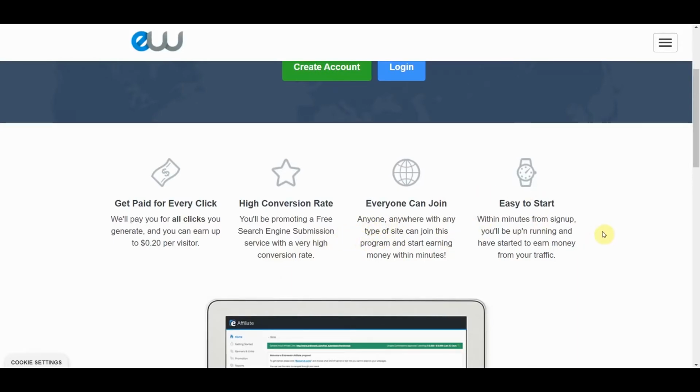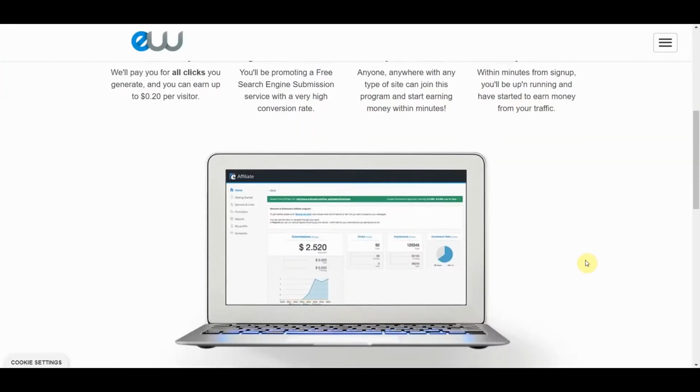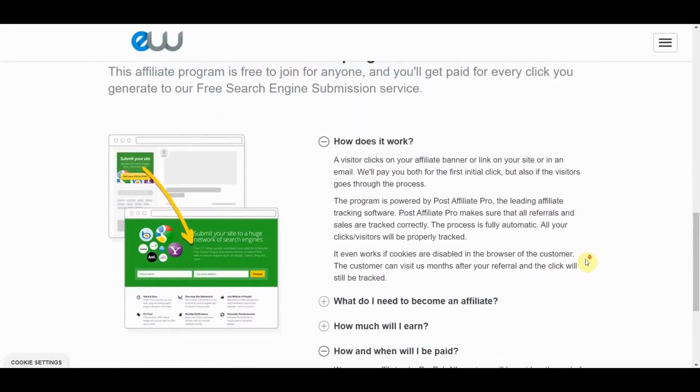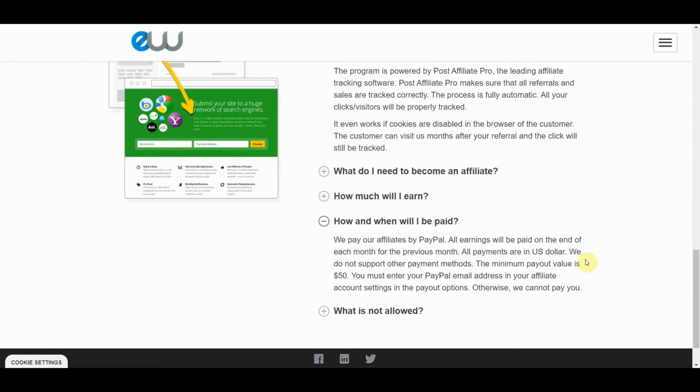Within minutes from signing up, you'll be up and running, and have started to earn money from your traffic. You'll see exactly how it works and how the dashboard would look like, and you'll see exactly how you can withdraw your money. For now, let me show you another great thing.